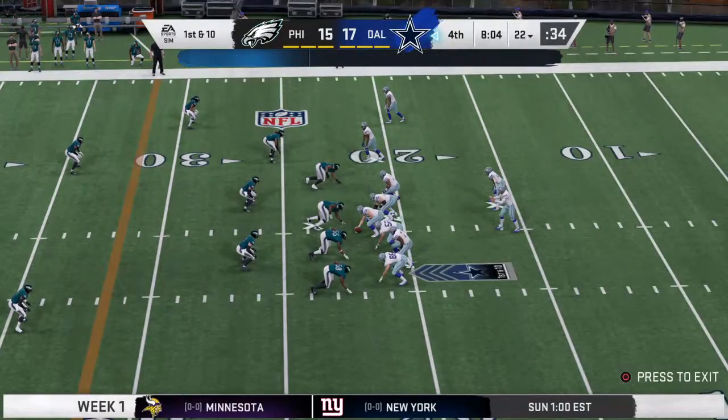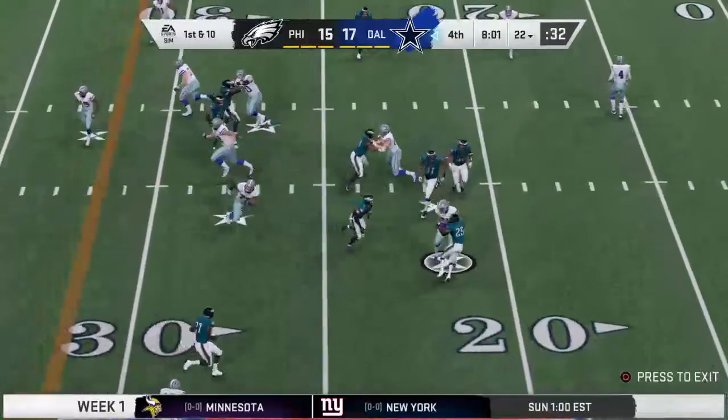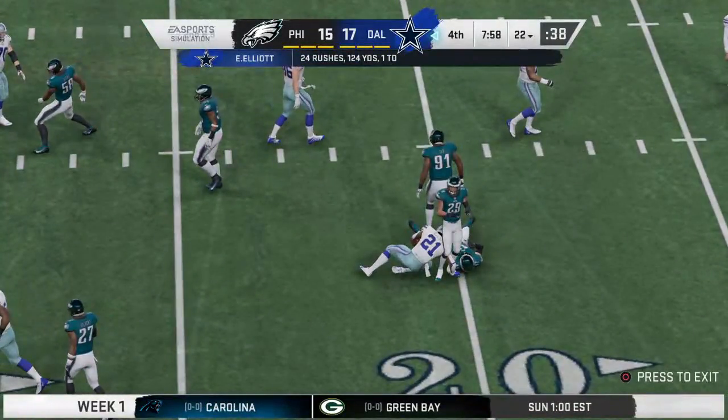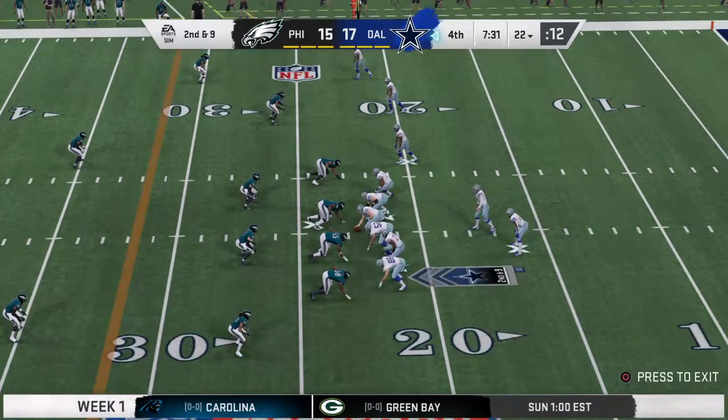The big guys up front have created space. You've run through it. You've probably gotten some help even from the wide receivers who want to catch passes as opposed to block, but they're helping out too. Yeah, everyone's pitching in. He's had a good game. Just a yard on the first down carry, so it's 2nd and 9.